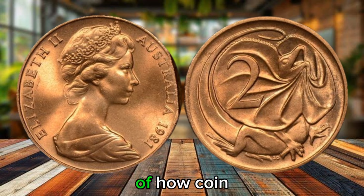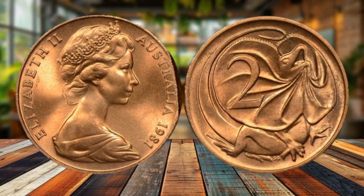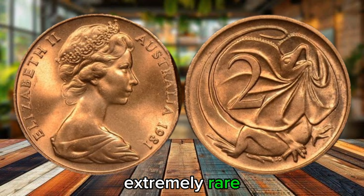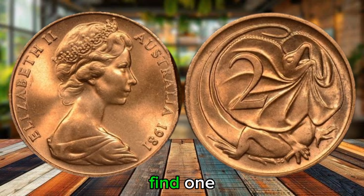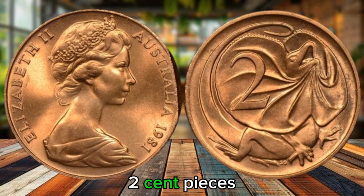They also serve as physical proof of how coin minting can go wrong, and just how beautiful those mistakes can be. A genuine Off-center or Broadstrike 1981 2-cent coin in great condition can fetch anywhere from $5,000 to over $8,000 AUD, depending on the severity of the error and the overall grade. If the queen's portrait or the frilled lizard is partially off the planchet but still clear, the coin becomes especially desirable. These coins are extremely rare, and their unique appearance ensures they won't be forgotten. They're not just currency, they're collectible artwork born from error. So if you're lucky enough to find one, you're not just holding a mistake. You're holding one of the most valuable and unusual 2-cent pieces ever created.